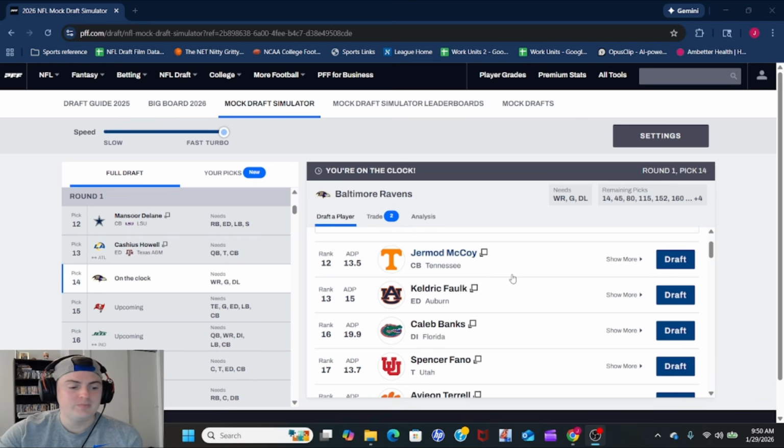Pick number 14, you could go Keldrick Falk. I think he's a guy who could fit in on the Ravens defensive line because he's a bigger edge rusher if you're running a 4-3. But in a 3-4, could he play defensive end? Probably, especially because he's not the best pass rusher. So that's something I would consider.